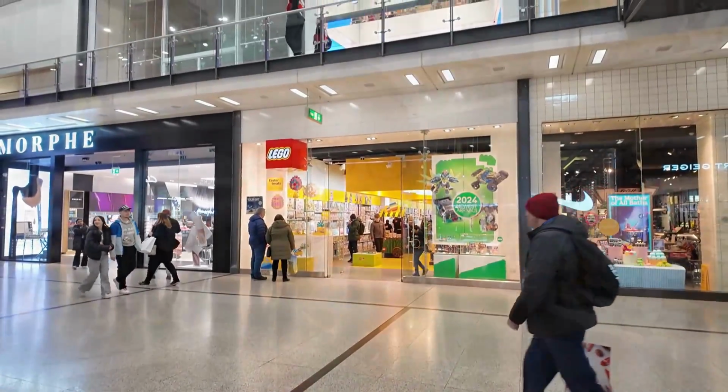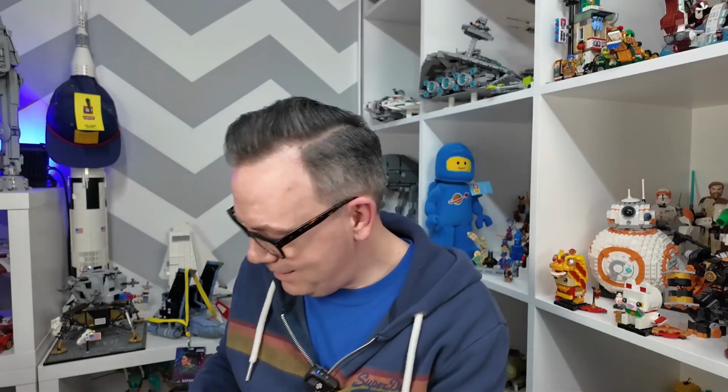So whilst I was in the actual store itself, I picked up a few bits and pieces as well. The Lego store in Manchester isn't actually that big. It's probably around the same size as Battersea Power Station, but unlike Battersea Power Station, it's got a brilliant pick a brick wall, it really has.